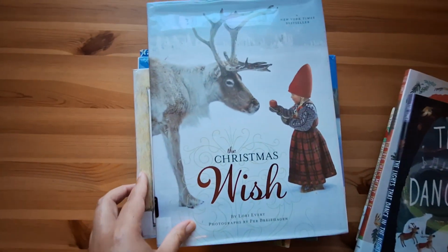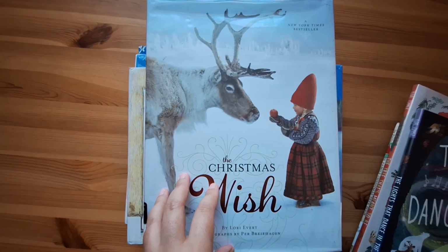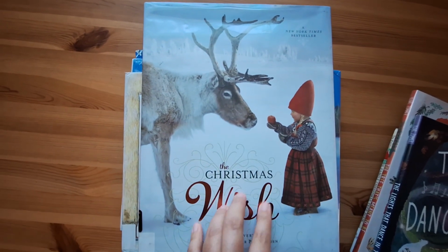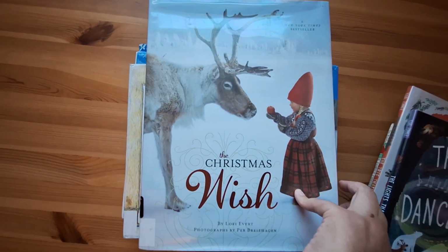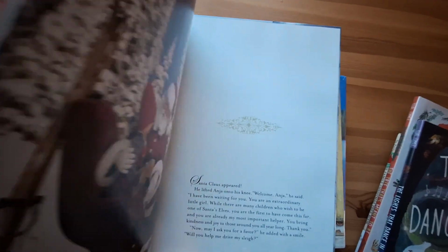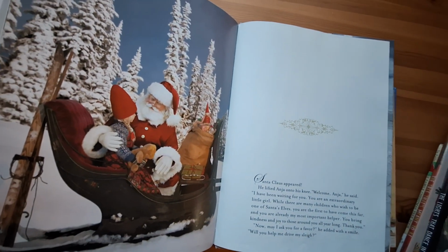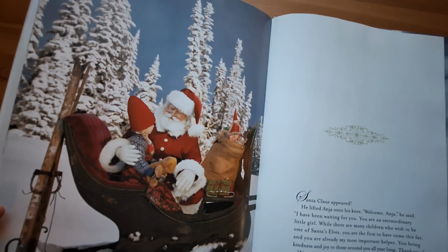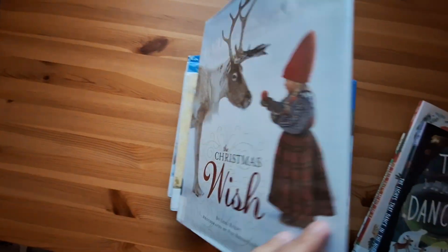So this one is called The Christmas Wish, and this book is so adorable. It talks about this little Scandinavian girl whose Christmas wish is to be one of Santa's elves, and everything inside this book has real pictures. So if you're looking for a book that doesn't have drawings but instead has real photography, these photographs are amazing and the story is very sweet.